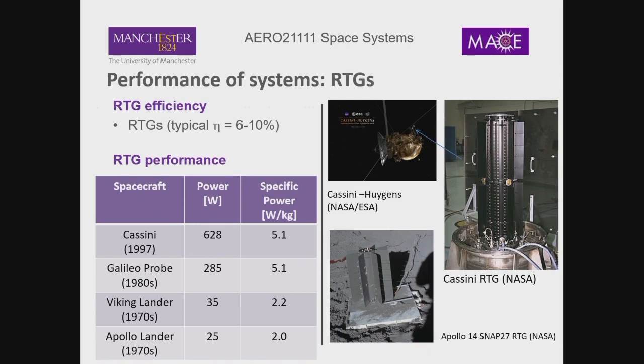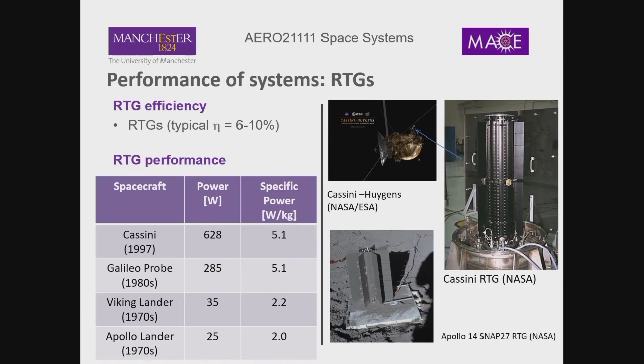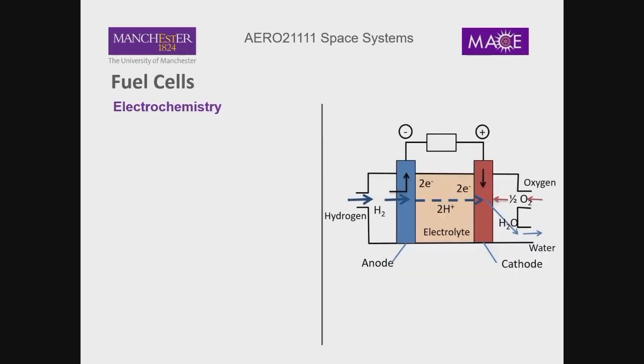No? Okay. So other than RTGs, the other main type of power system we come across on spacecraft are fuel cells. Has anyone heard of a fuel cell before? Yep. Okay, I think we might use them to power cars in the future. Yeah, they are one of the potential options for powering electric vehicles.